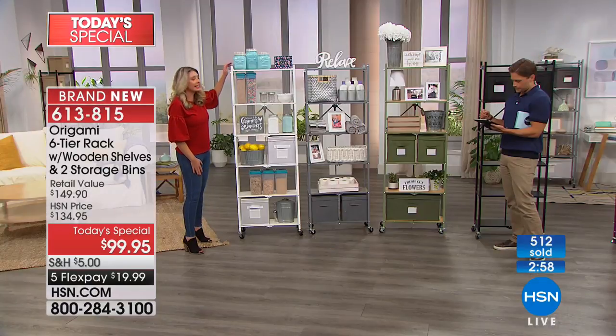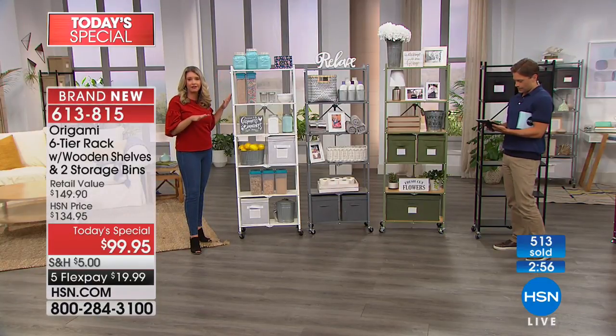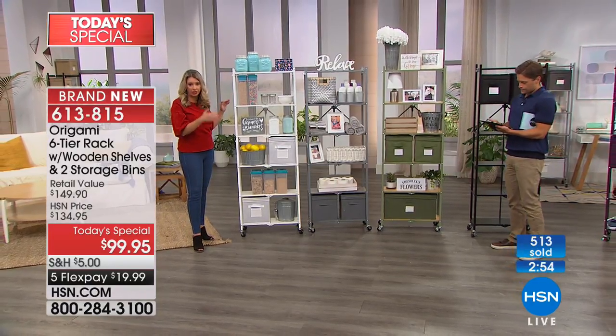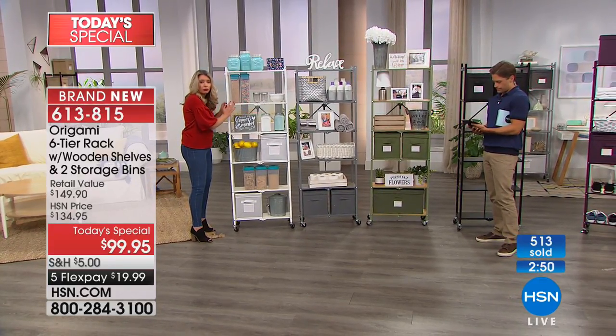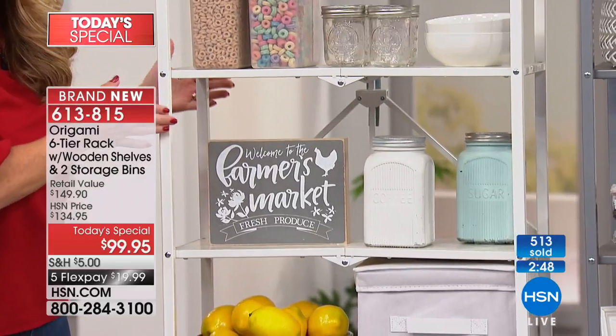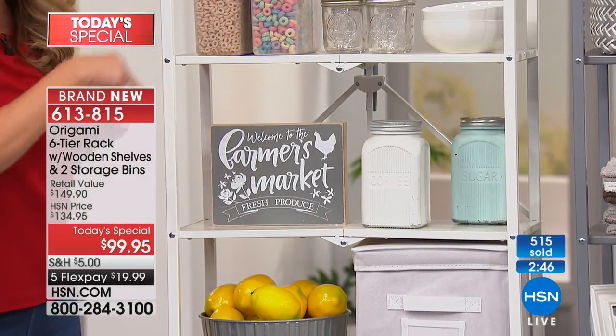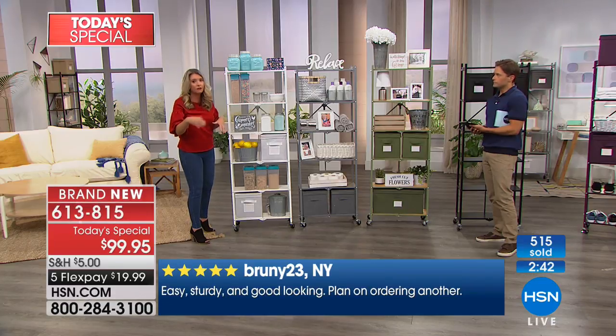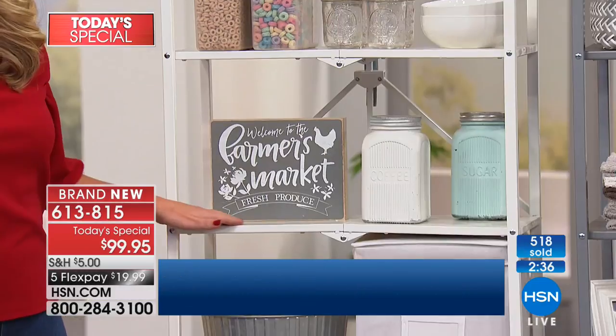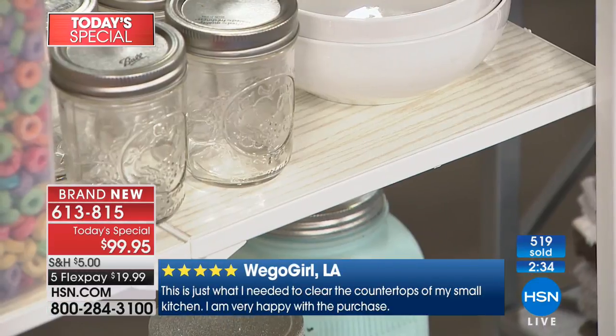Okay, measurements. So with the wheels on, it's 65 and a half inches tall, okay? So just under 5'7". You've got 2 feet long and close to 11 inches deep, okay? Each shelf will hold 20 pounds worth of weight with the wheels on. Take the wheels off, you can throw a couple pounds more on per shelf, just because it's a little bit more sturdy. But here's that beautiful white with that wonderful whitewash finish right there.